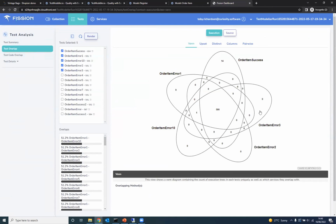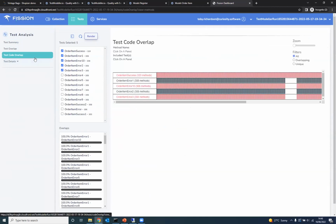And here we've got a Venn diagram, which is looking at each of our individual tests and how much they overlap between each other. And here we have another piece of visualization, which is also looking at the test code which is overlapping.